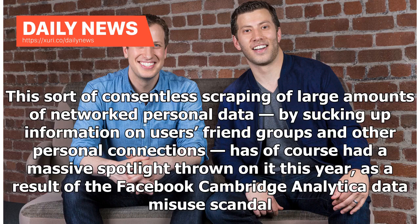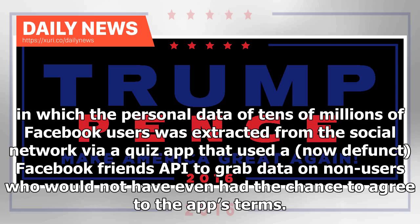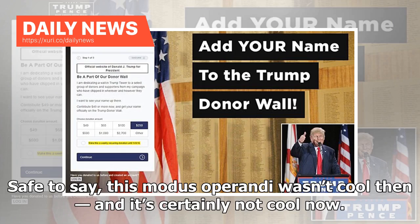This sort of consentless scraping of large amounts of networked personal data, by sucking up information on users' friend groups and other personal connections, has of course had a massive spotlight thrown on it this year, as a result of the Facebook Cambridge Analytica data misuse scandal, in which the personal data of tens of millions of Facebook users was extracted from the social network via a quiz app that used a now-defunct Facebook Friends API to grab data on non-users who would not have even had the chance to agree to the app's terms. Safe to say, this modus operandi wasn't cool then, and it's certainly not cool now.